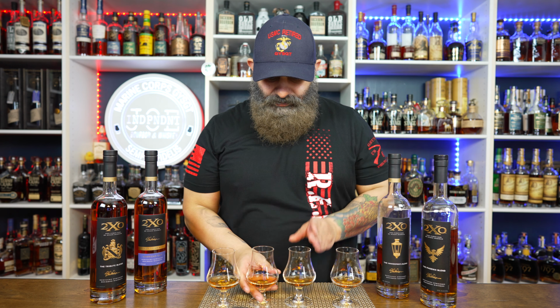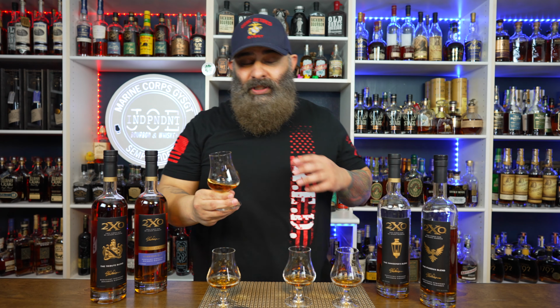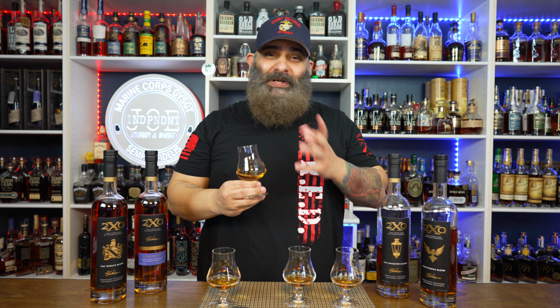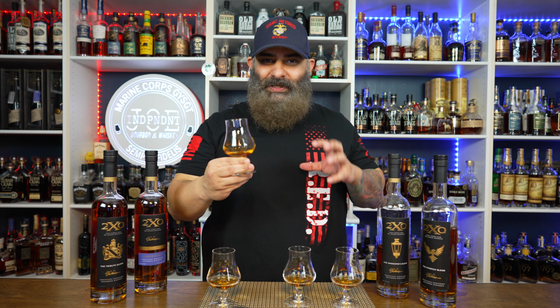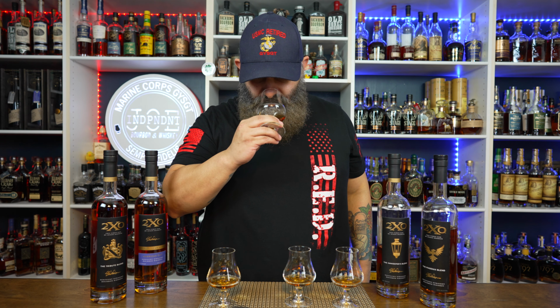Interesting. Here's the next one, covering it up. Let's see, what does that look like? Okay, same thing. I mean, really good on definitely coating the glass. I can't wait to see how it coats the palate. Ooh, really light, like a sand, like a dust. Yeah, this was dusty dark. This is kind of a little bit sweeter.